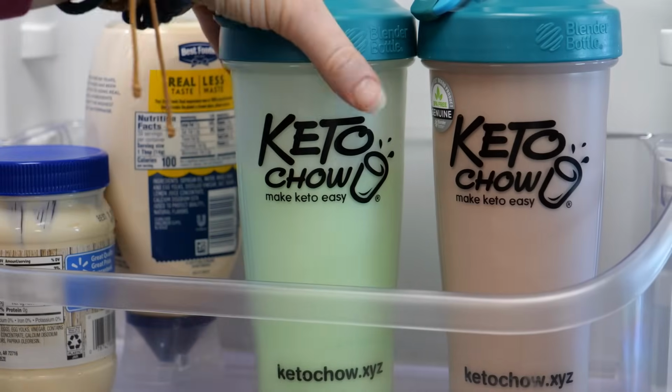It's quick, easy, it's delicious, smooth and creamy. It takes like 15 minutes and you've got all these meals. Stores for a week in the fridge.